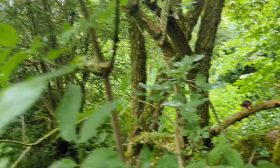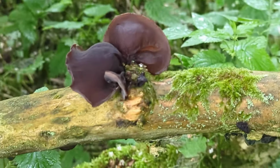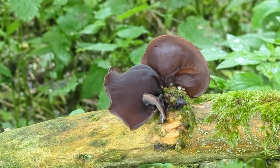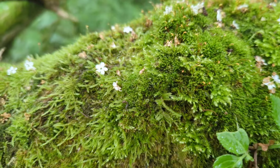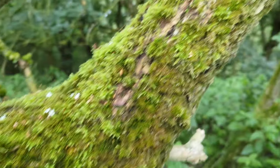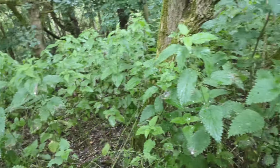Oh, nice mushroom there though. What species is that? Elephant's ear, maybe? Some nice little flowers as well growing on this moss-riddled tree. But anyway, going a bit off topic here. Where's this bloody house?